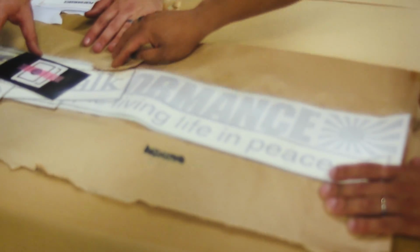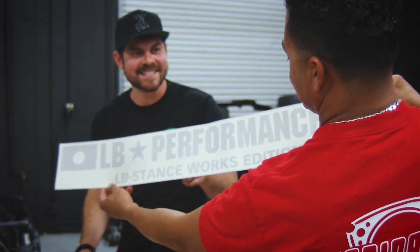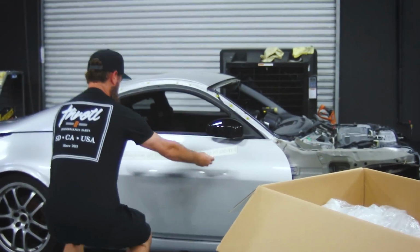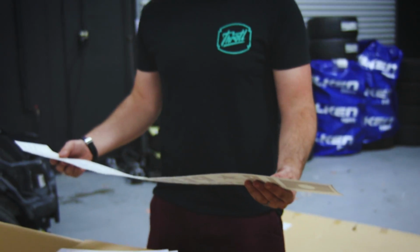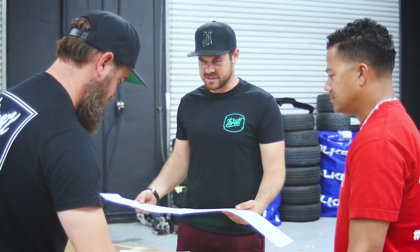Check this out. What is that? This is the door decals. The world famous door decal. Bam. Oh yeah. It's crazy to think that this is the only one in the United States. It's only two kits total, ever. We have one of them, and the other one is in Japan.